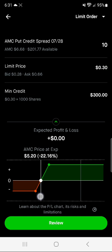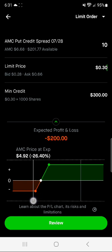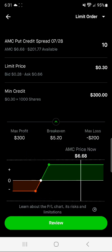But if it hits $5.20, and I thought it was $5, but $5.20 is when you start to lose money, and then at $5 is when you have that max loss. You can't lose any more than $200, but once it hits $5 or less, that's when you have that max loss of $200. So you have to be careful when selling put credit spreads, because like I say, you can lose a lot of money.